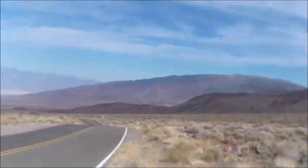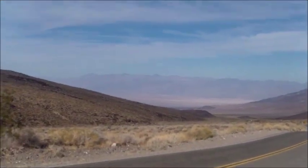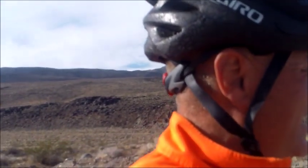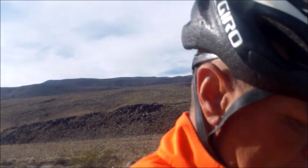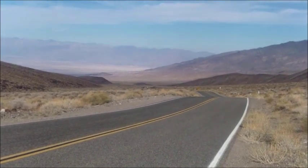So coming down into the next valley, really the real Death Valley. Finally. This is the Death Valley that's going to be the lowest point in the lower 48, the lowest elevation, negative 282 feet. I probably won't see that for a day or two, but it's like a roller coaster on this side. It's really nice.